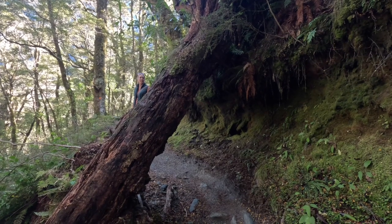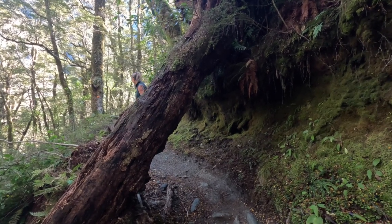Somehow she managed to hurt herself on this tree here. She says it's lower than we think it is. Let's have a look. Nope. She's terrible.